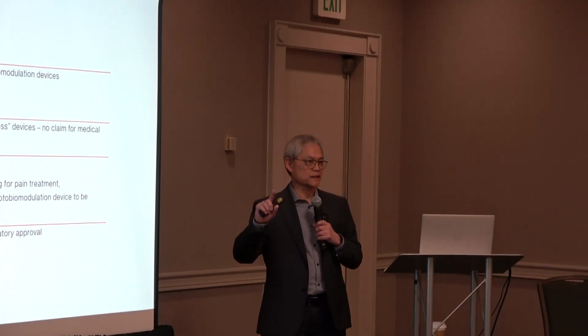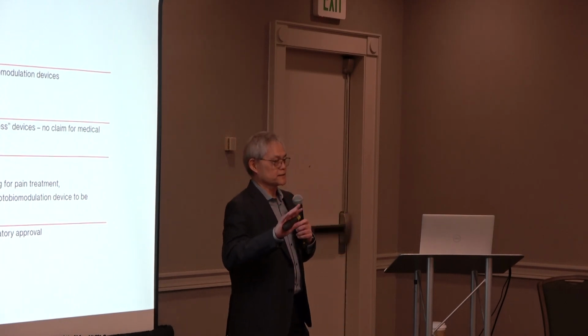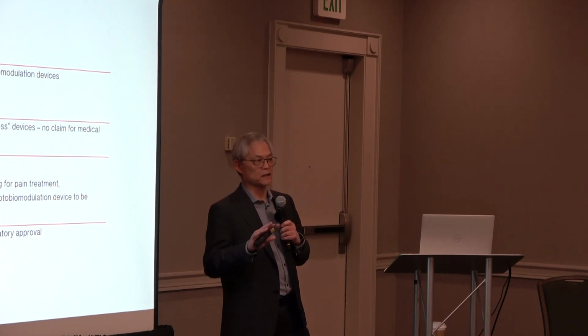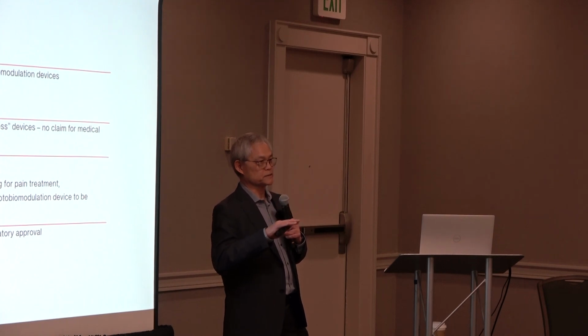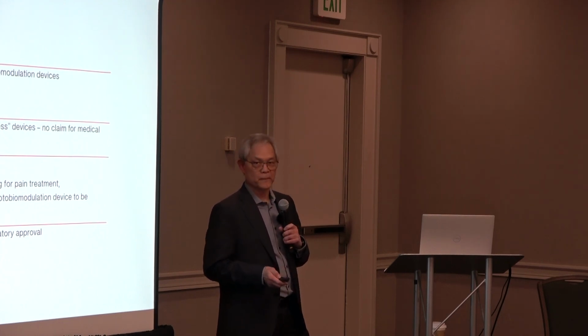We have some devices that are medical devices, but generally I say in this world of photobiomodulation, most devices are in a category of low risk general wellness. So they're kind of like consumer devices. FDA knows about this, and as long as we don't make a medical claim, so we are careful about going there.